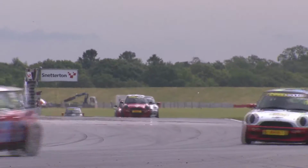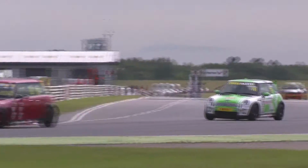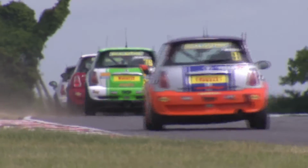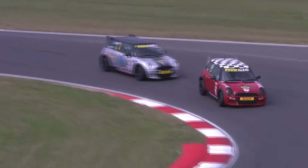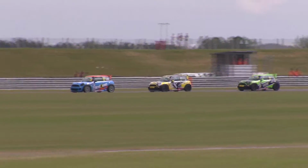In the Cooper class, Shane Stoney leads from Ricky Page and William Phillips. Then Josh Gollin heads to the next group with Gideon Cresswell, Chris Stoney, Matt Hammond, all part of that group. There's the white and green car of Hammond. The gap back to Simon Walton as well. Cresswell looking to really apply the pressure to Gollin, who's not having the weekend unfolding as he would have liked.